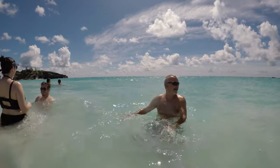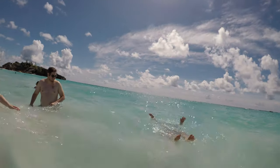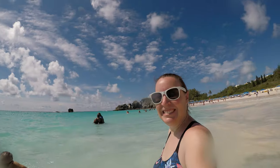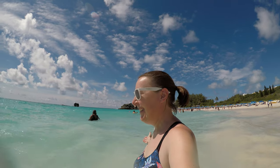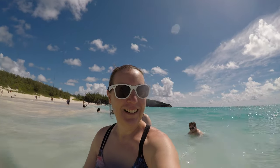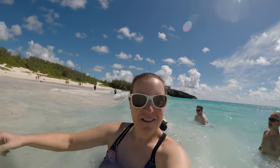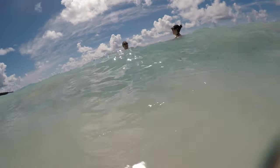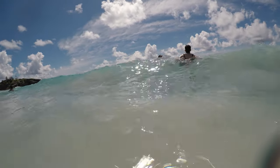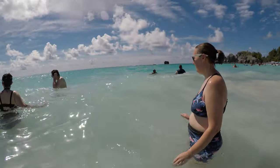Like best sand ever. I know. Yeah. And it's got a little pink. Yes. I was not prepared for that. This is lovely. Good size waves. Oh, here we go. Holy moly. Well, that was a big wave, wasn't it?